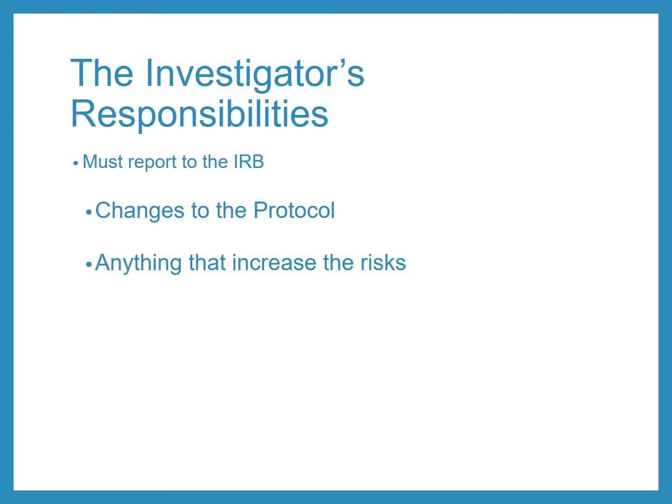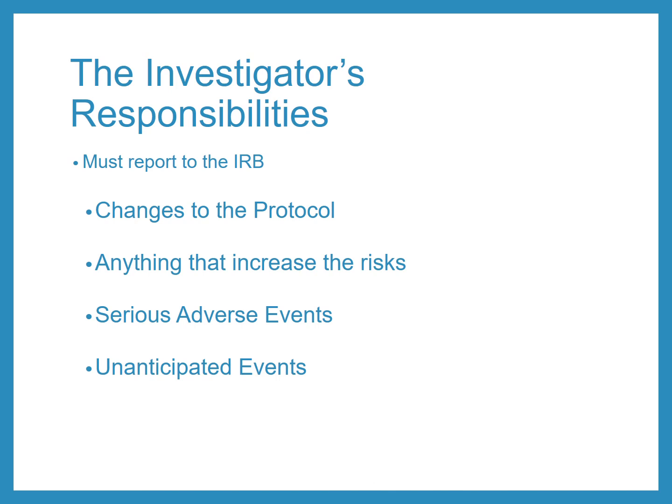Also, the IRB needs to know about anything that increases the potential for risks. So if you're doing a phase 1 study, there still might be some preclinical research that's ongoing. And so you might find something out in one of those animal models that has to be told to the IRB because the risks are increased. So anything that increases the risk. Serious adverse events, which we'll talk about also later in the semester, the IRB has to know about them. And then unanticipated events. And we'll talk more about those when we talk about serious adverse events.